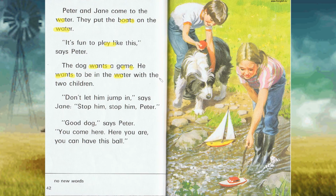Don't let him jump in, says Jane. Stop him. Stop him, Peter. Good dog, says Peter. You come here. Here you are. You can have this ball.